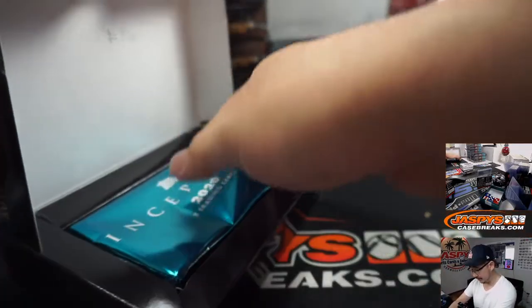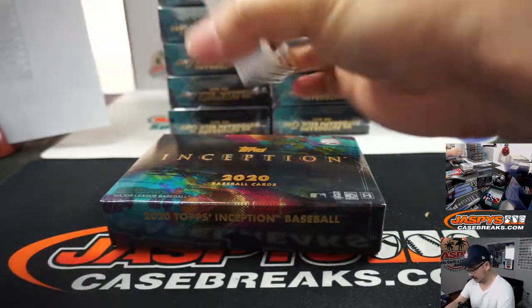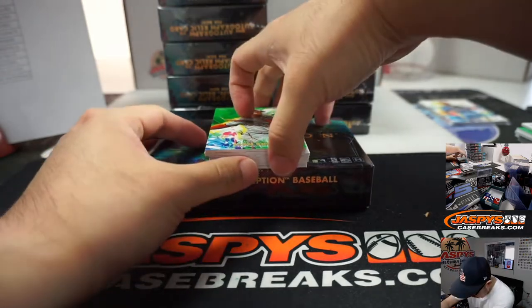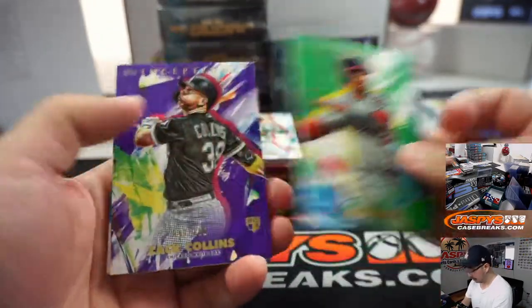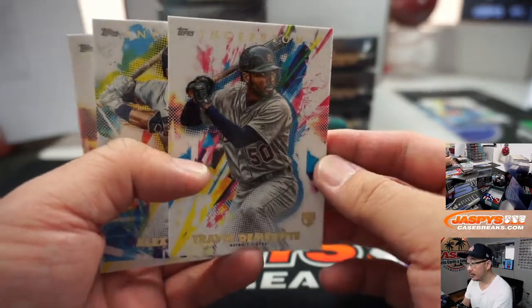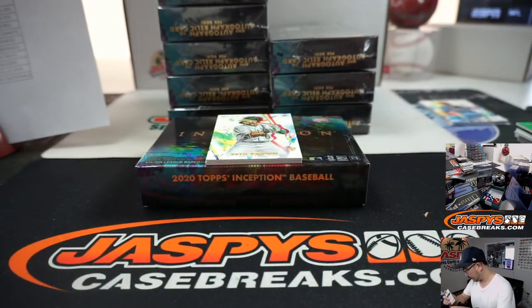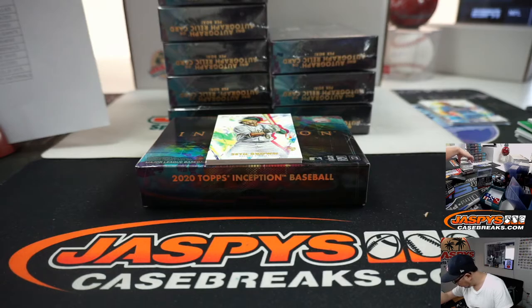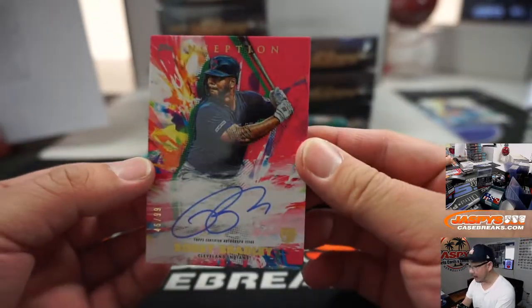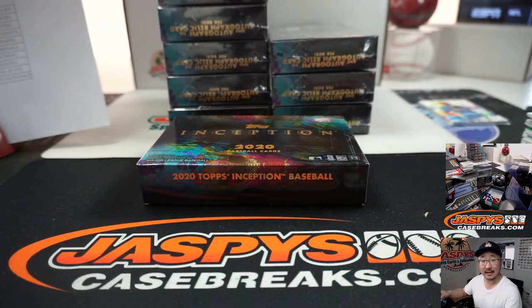All right, next up, Axios. What's going on? Oh, that's the hit right there. Okay. Juan Soto, Zach Collins to 150 for the White Sox. Travis Demeritte, Alex Bregman, and Domingo Leyba. And behind Seth Brown is going to be Bobby Bradley. 46 out of 99. B squared going to Casey and the Tribe.